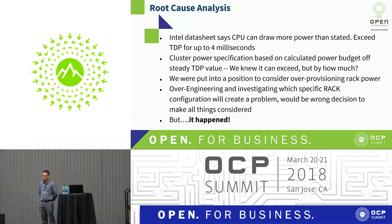We kind of knew this would happen. For example, when you do turbo boost on Intel CPUs, you'll see that. And they do kind of warn you ahead of time. They just don't write it down in the documentation. You have to actually test it to find out what it is. And we found this not just in Xeon, but also Atom processors.